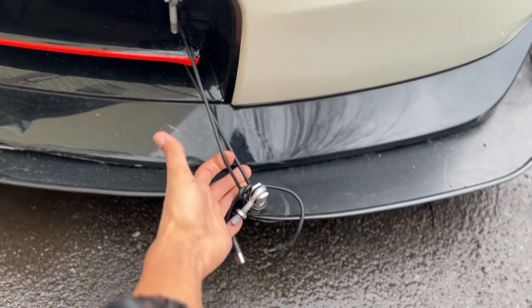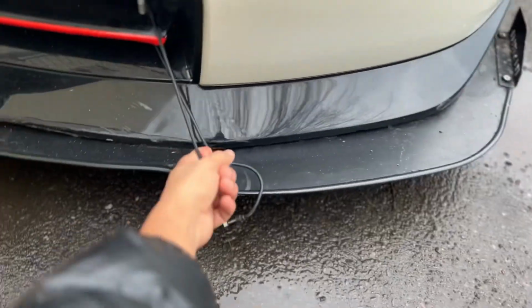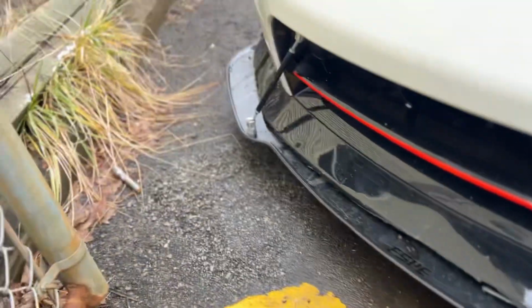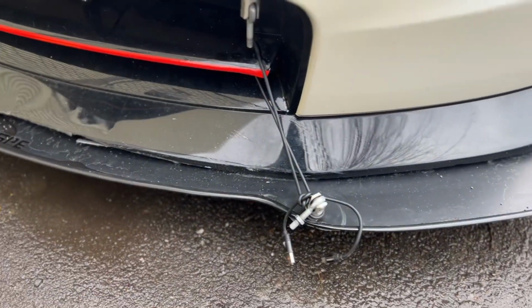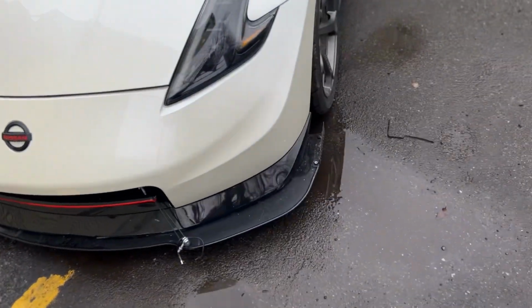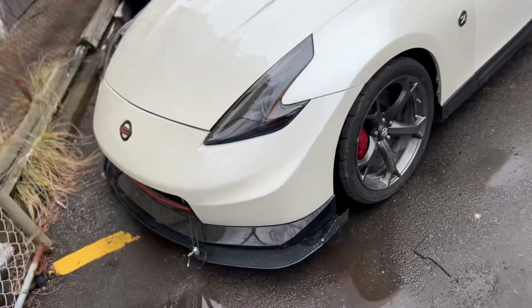It broke and now I have the splitter kind of just holding on a wire. So yeah, the other one is fine. It's just this side, but I might end up replacing both of them and just save that for if it happen again. You never know.